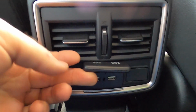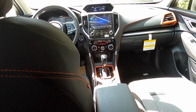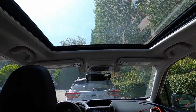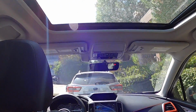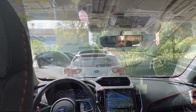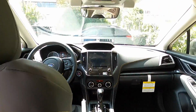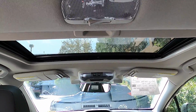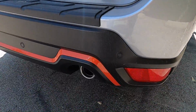Something else I have back here are rear air vents and USB charging ports. Those are standard on Forester Sport, not available on Crosstrek Sport. And the large panoramic moonroof is standard on Forester Sport, not available on Crosstrek Sport. So here I am sitting in the back seat of the Crosstrek, and you'll notice no air vents, no USBs, and this one does have the optional moonroof for the Crosstrek Sport, but it's much smaller than the standard moonroof in the Forester.